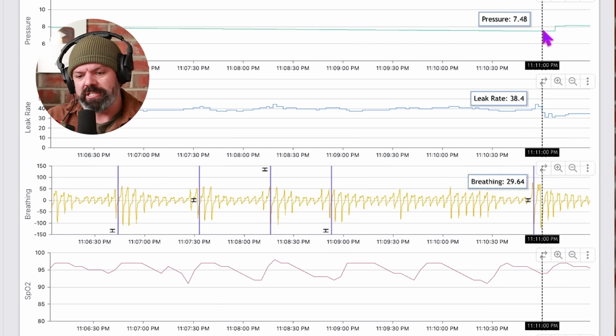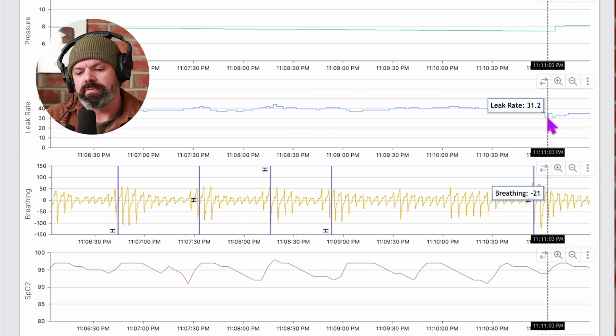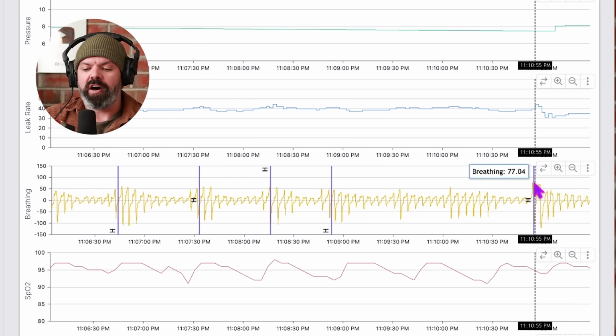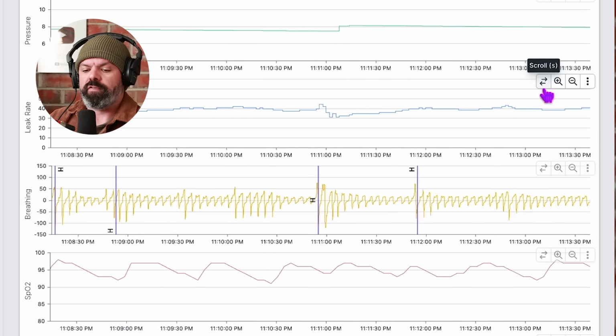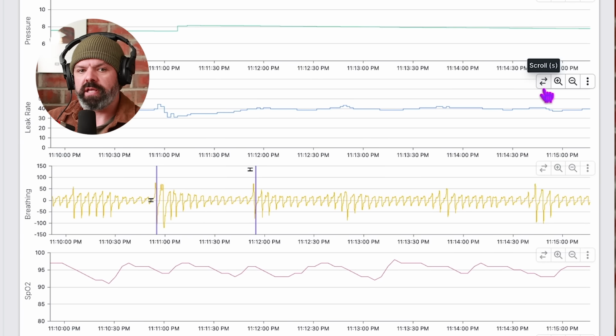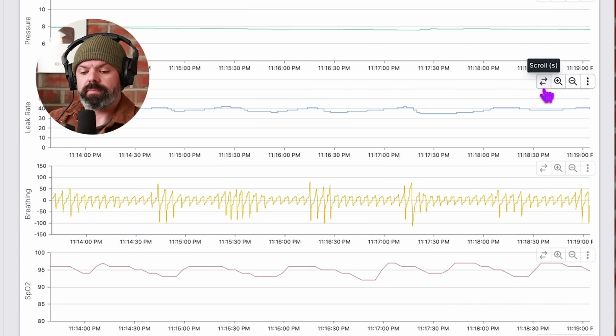You can see it dropping the pressure down, and look at the leak rates here. They start to come down also, down to 31. So it has dropped, and then you get another hypopnea flag, and then we get a jump in the pressure here. Okay, now we're going to scroll forward. So that's the first thing I want to show you there, why leak rates are really important, because it screws around with the automatic algorithm because of leak compensation. That's number one.